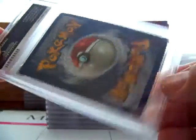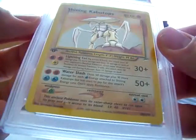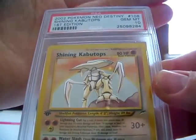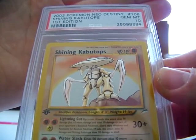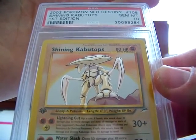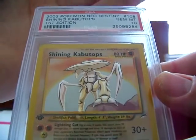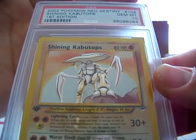And this is a first edition Neo Destiny Shining Kabutops. Ladies and gentlemen, it got it. Gem Mint 10. This is not a cheap card. This is probably worth somewhere in the $400 or so range. It's a pretty high-end card, so congrats, dude.